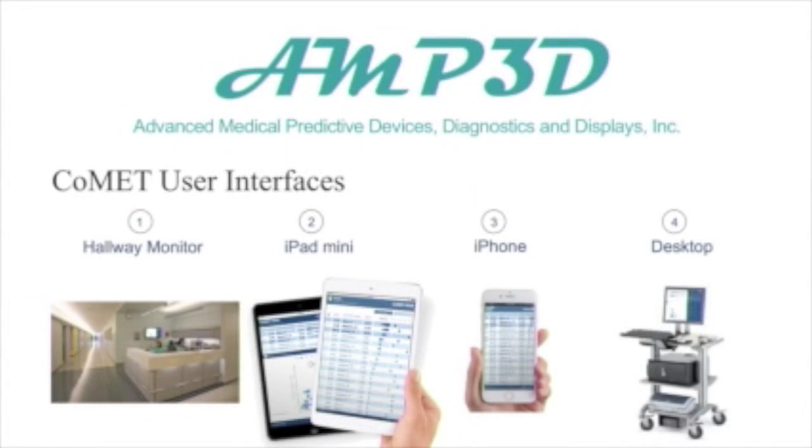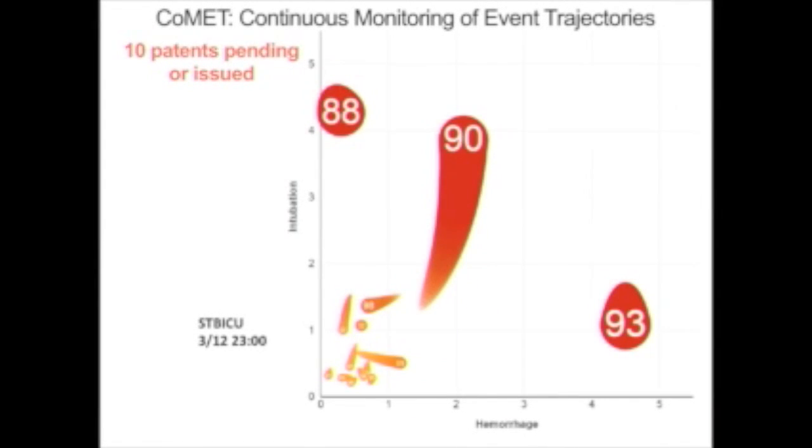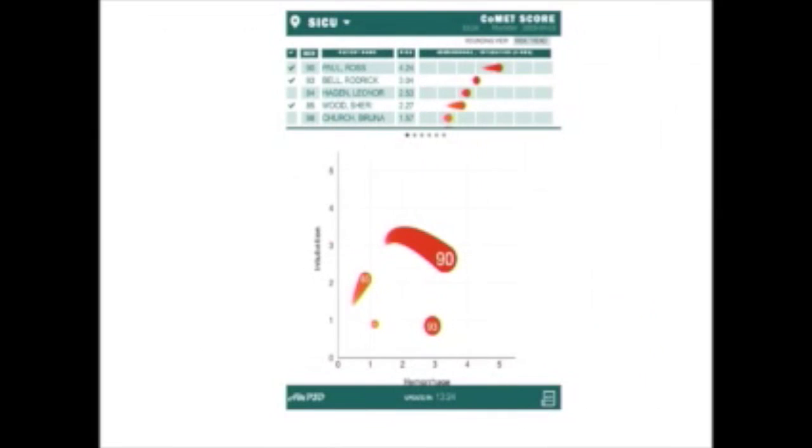AMP attacks a big problem. Patients get sick under our noses, meaning longer hospital stays and more deaths. AMP translates live data from bedside monitors and clinical records into an actionable and intuitive display called Common.